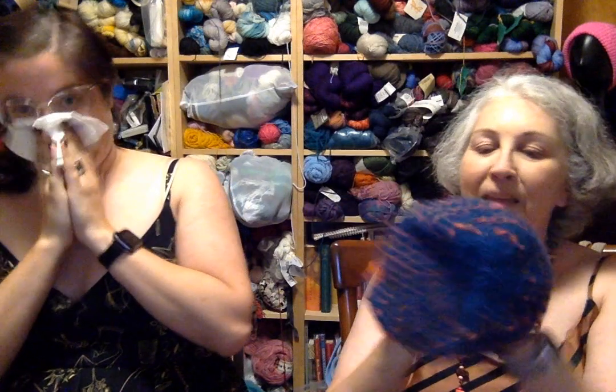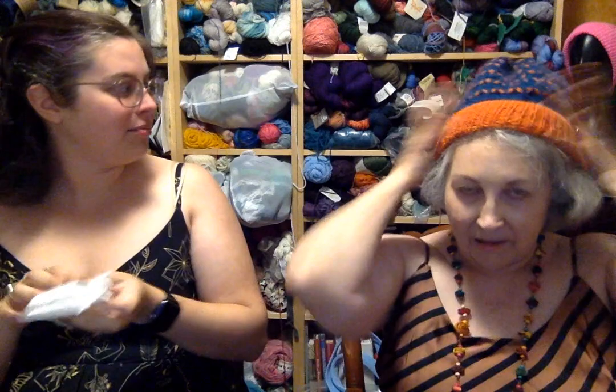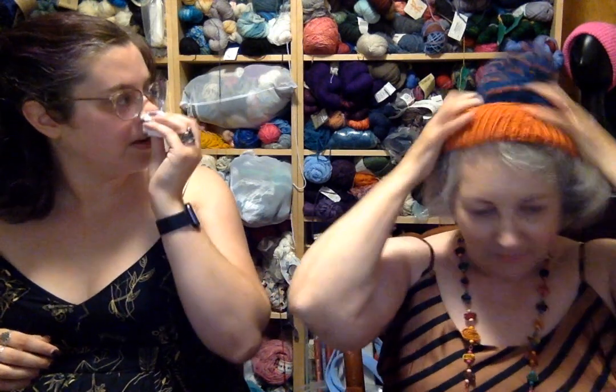So anyway, it's a hat. I'm going to take the bind off. It's already better. I don't think I have to take any more of the bind off. Well, maybe a little bit more, so that it comes down a little. And then I'll fix the hat, because I've cut a hole in the hat.